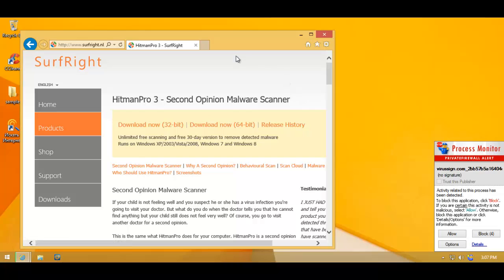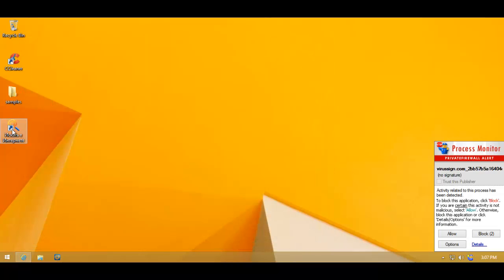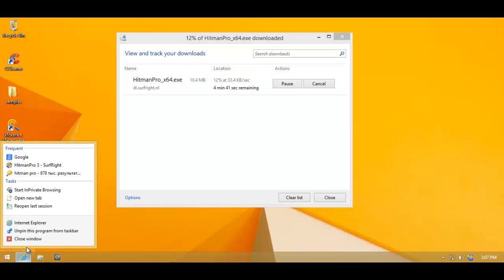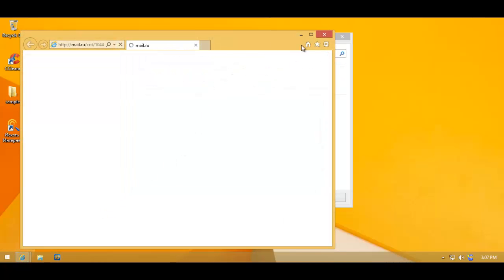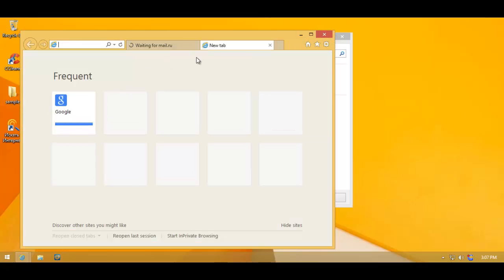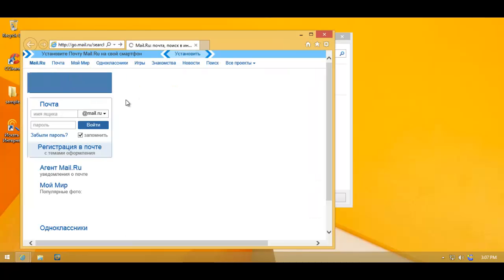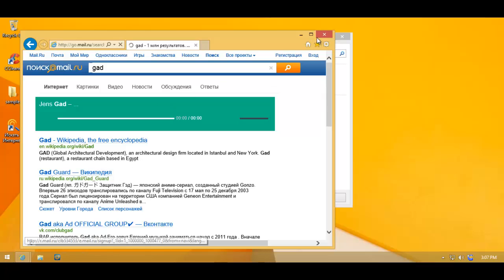Now here are some immediate changes that I noticed. My browser's homepage has been changed. You can see this icon over here. We are getting some more alerts, so I'll keep blocking. And let's just open up Internet Explorer. So there you go. The homepage has been modified. And even if I try to search, my search client, yeah, there you go. So my search engine has also been modified.